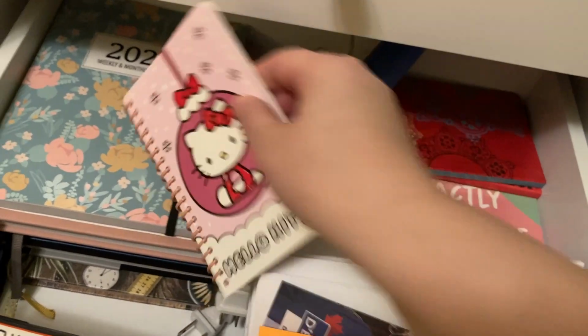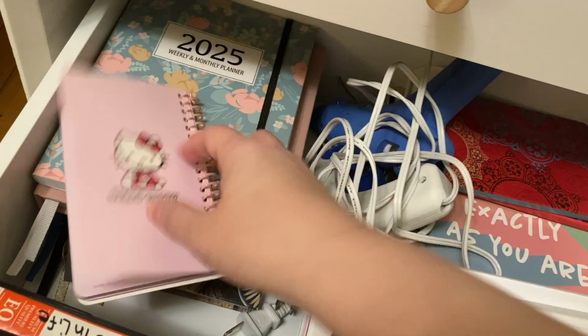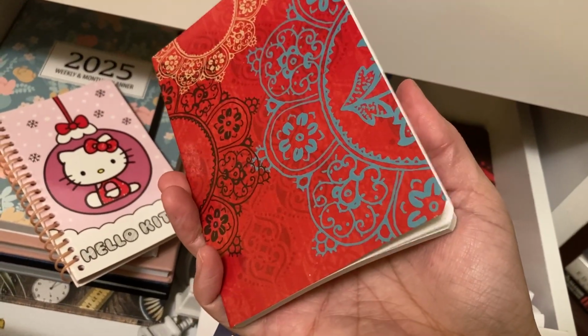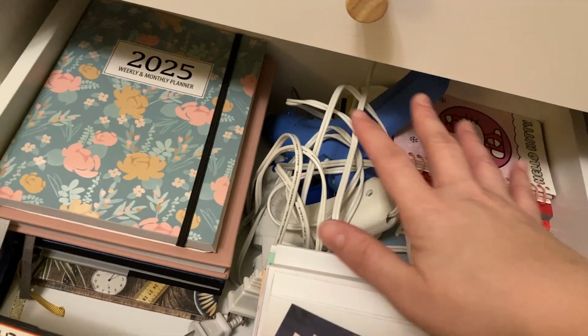And then I was cleaning out these drawers. Does anyone remember when I thrifted this Hello Kitty Christmas notebook? I totally forgot about it. I could have been using it during Christmas to write my to-do lists, but maybe next year. This bottom drawer is where I just keep a lot of notebooks and journals and things.